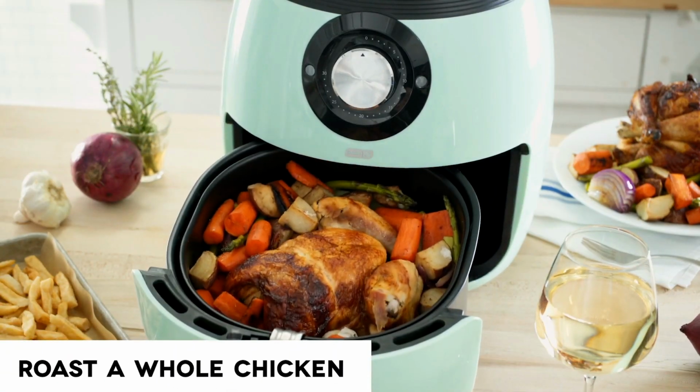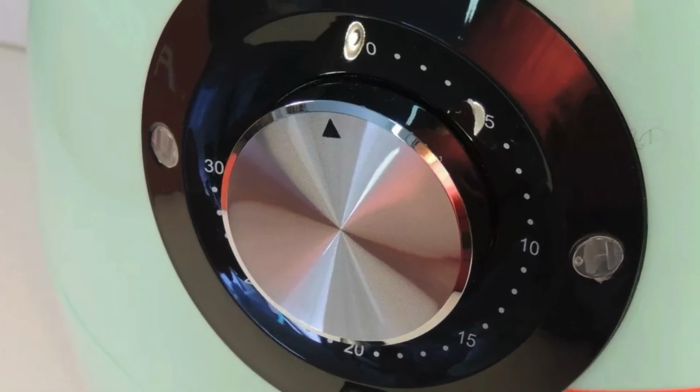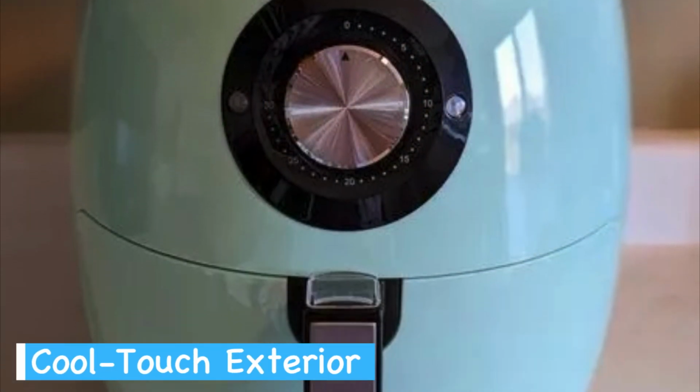Operating the Dash Deluxe is a breeze. Simply load the basket, set the temperature and timer, and let it work its magic. The auto shutoff function prevents overcooking, while the Cool Touch housing and handle ensure safe handling.